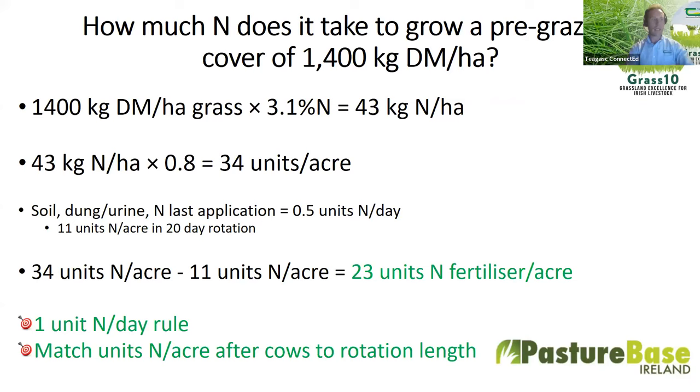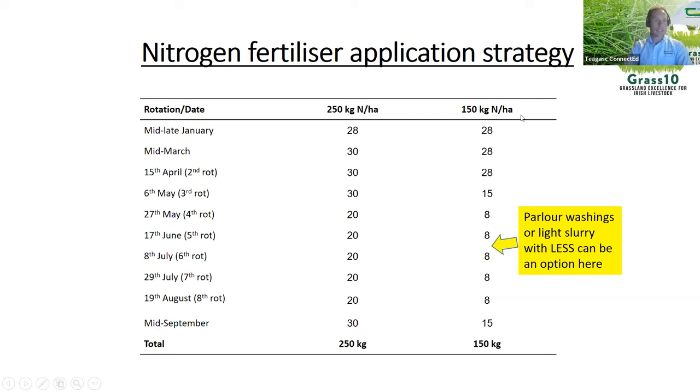And I suppose just to look at this, the nitrogen fertilizer strategy. If we are talking about oversowing clover, reseeding with clover in 2022, and if we look at some of the work that's coming out of Clonakilty and some of the work that's coming out of Moorepark, there's Deirdre Hennessy's strategy for the difference between the 250 and the 150. Well, where are these savings being made?